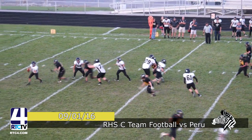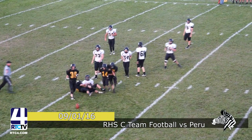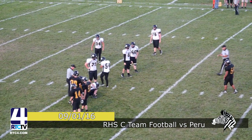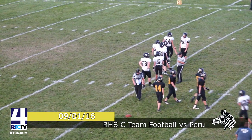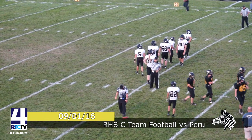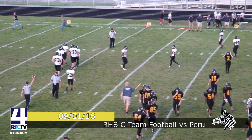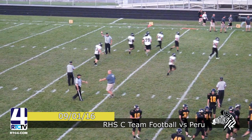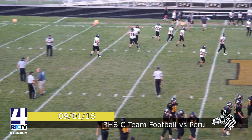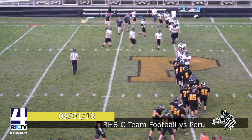Sailors back to pass, has a blitz in his face. Tries to outrun it, scrambles to the right side, and goes down. They're calling him down. Clock's going to run. And that's going to do it. Peru's going to win this one, 20-6. Zebras had some opportunities here. With the final score, Peru 20, Rochester 6.